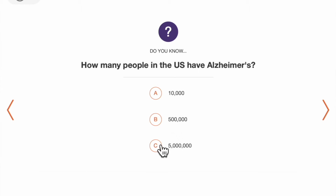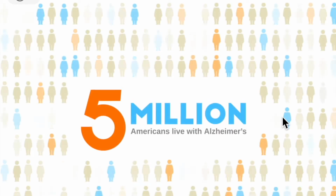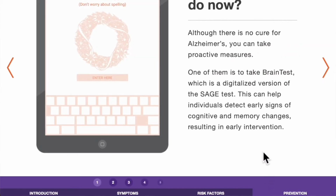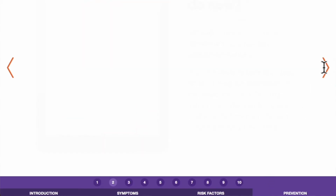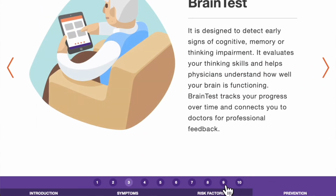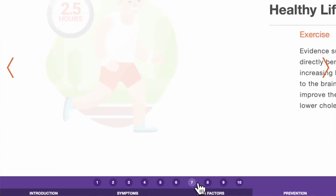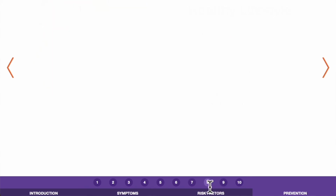Then you get the opportunity to do some interactive questions. You can see here at the bottom there are several tabs, so symptoms, risk factors, and then of course my favorite is prevention, so what you can do. For each tab, there's a number of different pages here. You can click through at the bottom. You can use either the arrows or just click on the page numbers to jump forward and back.